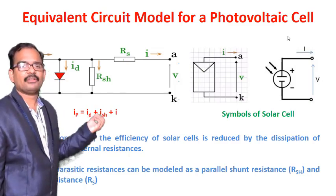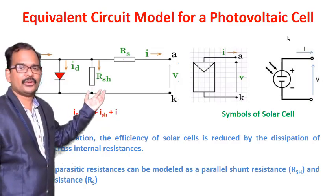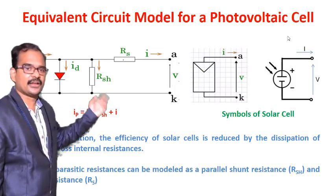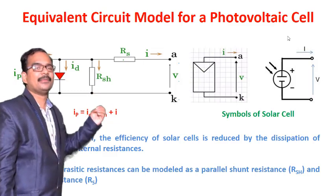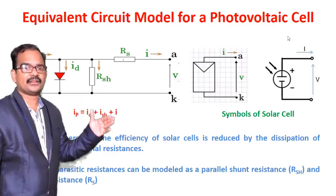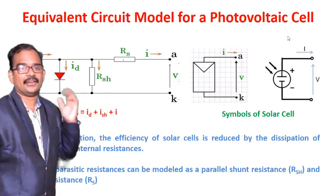So what is the current equation of a solar cell? If you apply KCL here, what is KCL? Sum of incoming currents equals sum of outgoing currents. If you apply KCL at the first node, at the diode P side, then what do you get? The sum of incoming currents is nothing but only the photon current IP. What are the outgoing currents? ID, ISH as well as I.